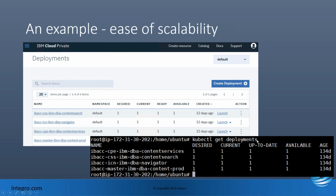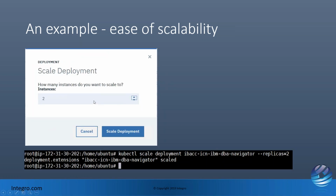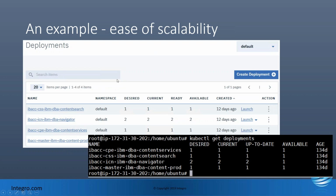And down here at the bottom screen is a command line version of the exact same listing of deployments. You can see down here, Navigator is running 1 instance. So next I want to increase that to 2. So you just select the instance, you increase it to 2. Down here is the same thing. You run kubectl, that's a Kubernetes command, to scale the deployment of Navigator to 2 replicas. So when I ran that, it only took a few seconds, and now you can see that I just reran the same thing as in the first screenshot. Navigator is now running 2. Get deployments, Navigator is running 2. And so that's how easy it is to increase the number of instances of Navigator.